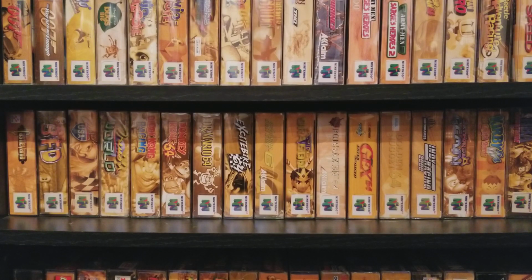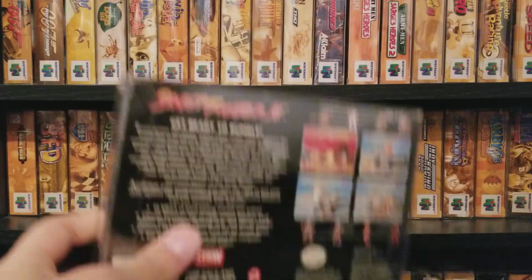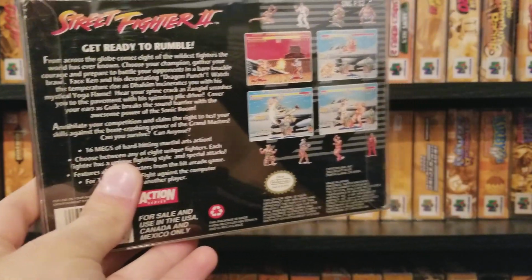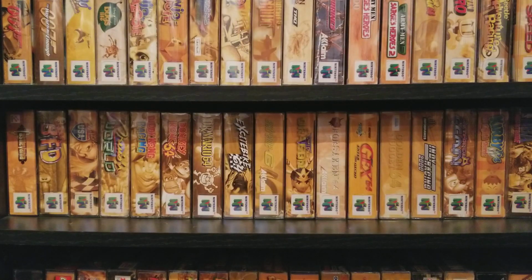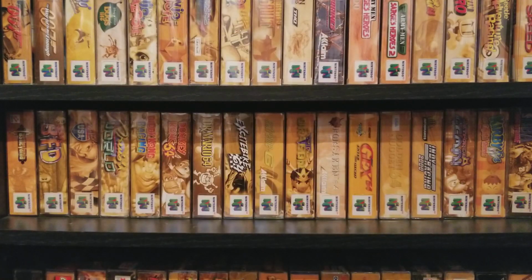So Street Fighter 2, which I don't know. I'm kind of a fighting game normie, so I'm not too into fighting games. I like Smash Brothers, obviously, but Street Fighter 2 is a classic. I mean, it's impossible not to like Street Fighter 2. Yeah, I got this one for I think $10 at the exchange complete, and this one's weighty as well. It has a bunch of stuff in it too.